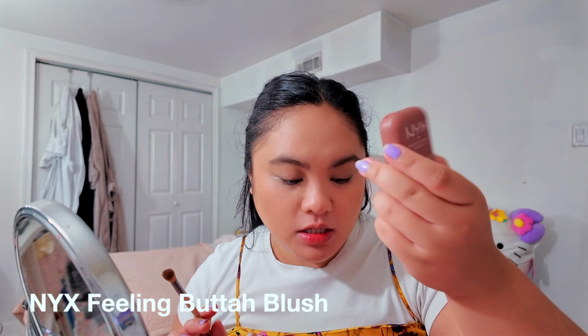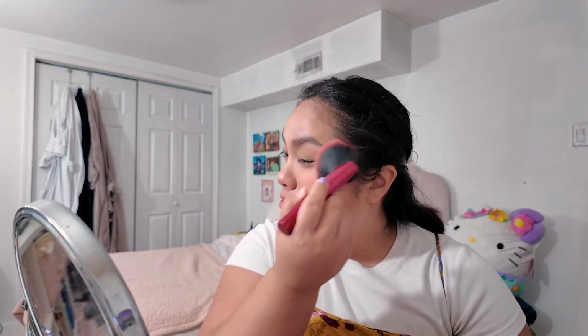Because I already have pigmented eyelids, I just add a little bit of bronzer there and I'm fine. And then I have this NYX Feeling Butter blush that I really want in a more peachy color that, again, I need to go to Ulta for, but for now, these things are very pigmented. So literally a little dab is enough. Don't go crazy or you will look like you have blush blindness like I do, I feel like.